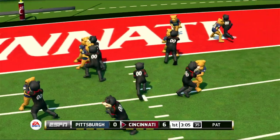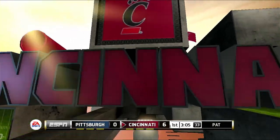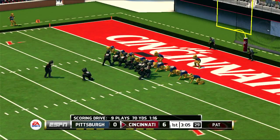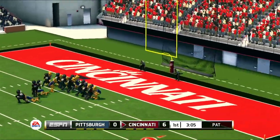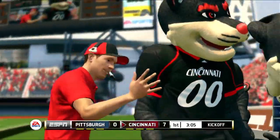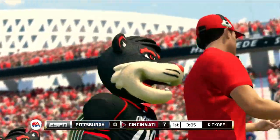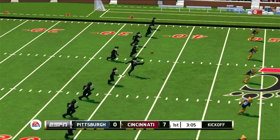This is what an offensive lineman hopes for, an opportunity to impose his will on the defense. And he tacks on the extra point. So a 9-play, 73-yard drive, and they put up 7 points. So our score, 7-0. Cincinnati to kick.